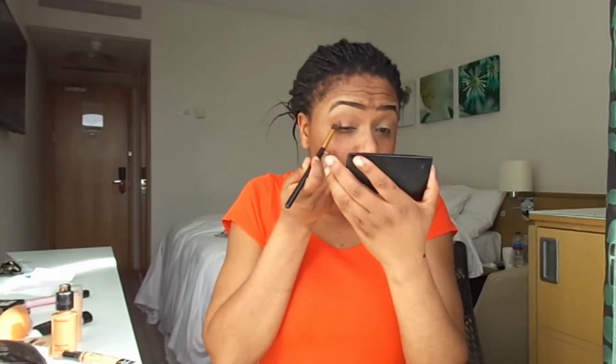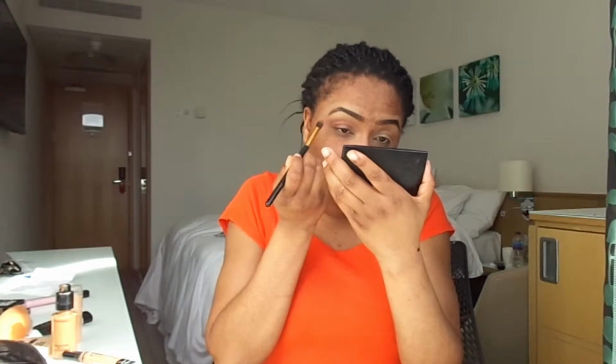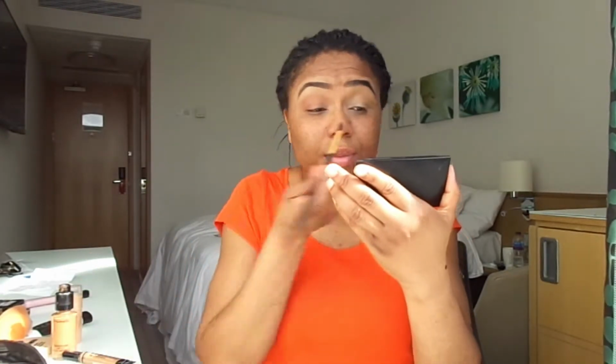And then after doing that, I go in with my transition color. This is an amateur teaching a novice how to do makeup. So I do my makeup according to how I do my makeup. As long as I look good, the rest is history. So I then go on to do my transition color. I don't even know what this color is, so don't ask me.